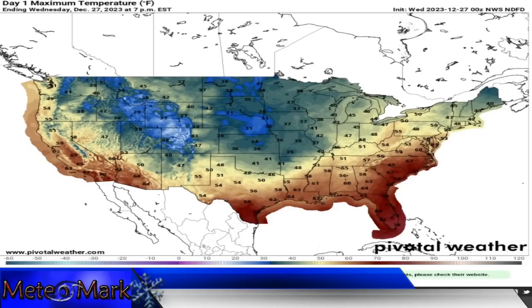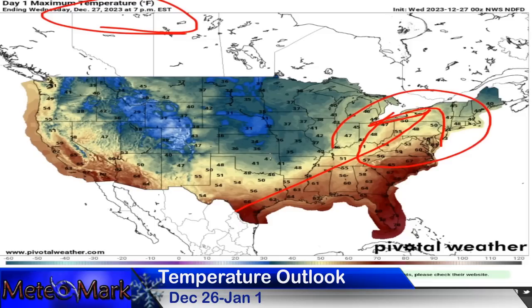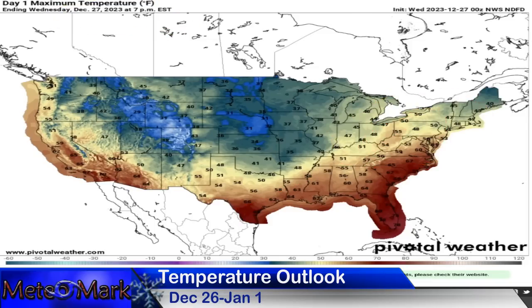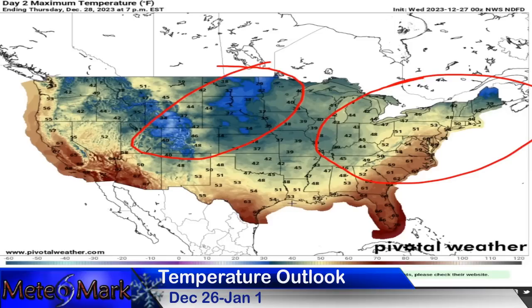So here's your temperature outlook. Yeah, it does not look winter-like for your Wednesday, December 27th, Ohio Valley into the Northeast, upper 40s and lower 50s. And look here into the Plains with that blizzard tapering off as we head into Thursday. Yeah, the snow cover really keeping you below freezing in the Plains, but most to the east, look at this. Yeah, we're just continuing to swelter.